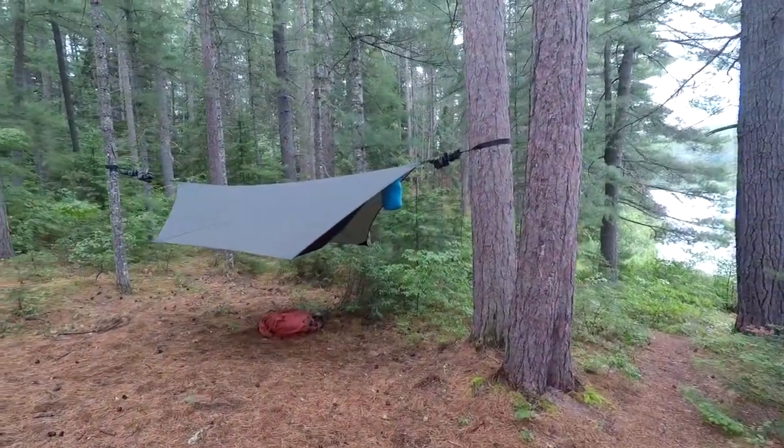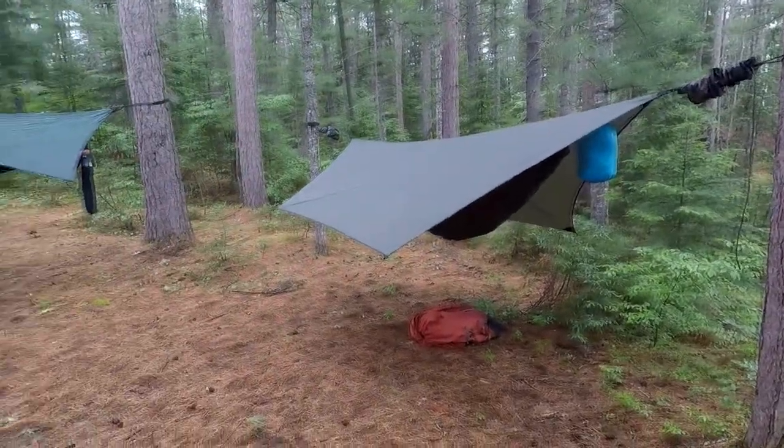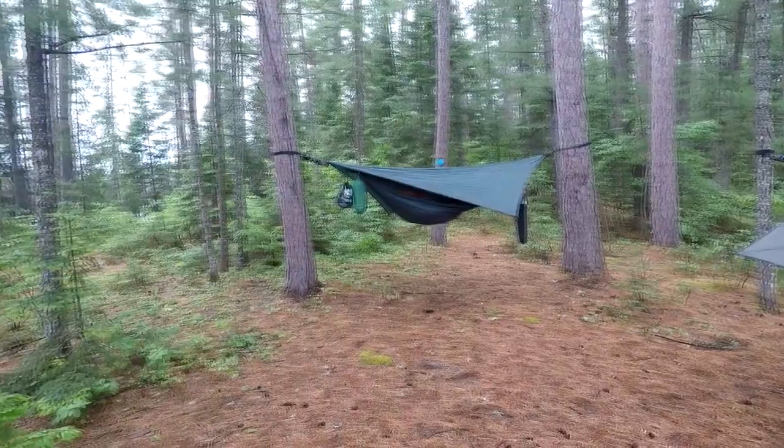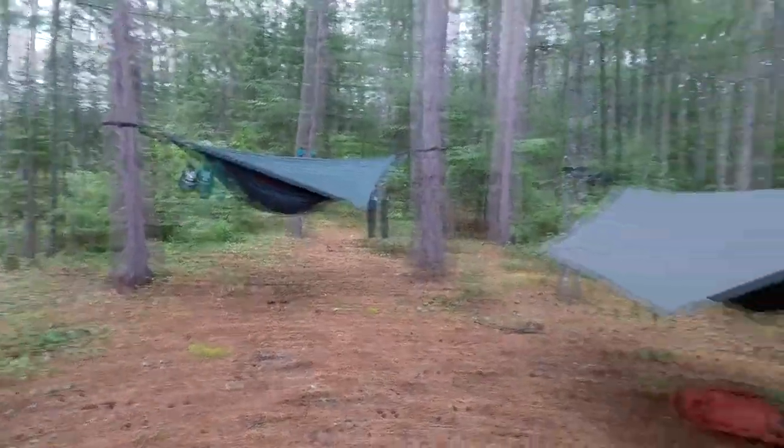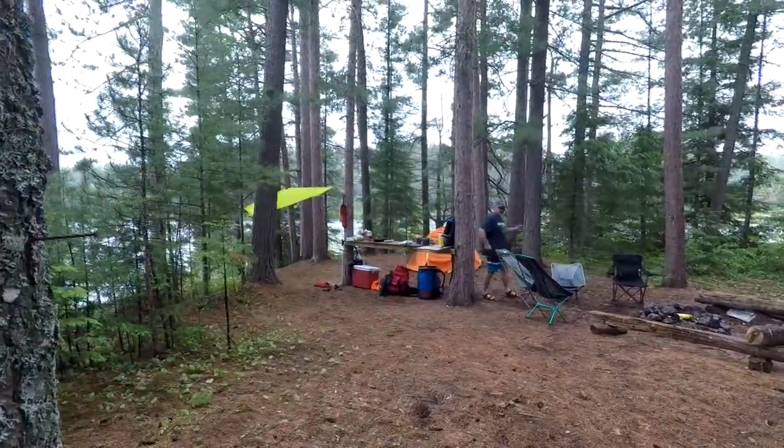So it's been off and on rain since we got here. We went for a swim, and we finally got everything set up. So Rich isn't here yet, so we got two hammocks so far, mine and Olivia's. There's Olivia. Hi. How you feeling? Good. Dad's got the tent over there.